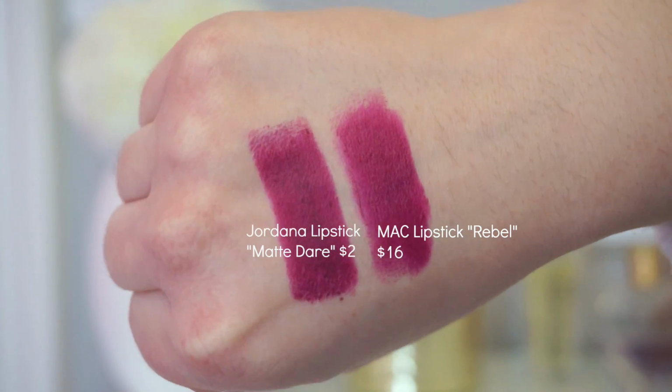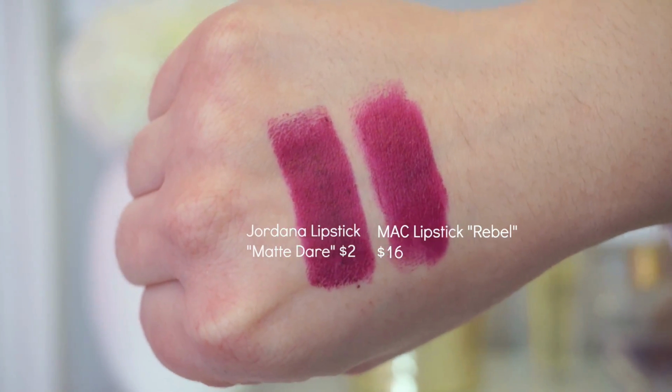The only difference in this one is that even though it says matte, it actually feels very creamy and looks a little creamy, but because it is matte, it does have a little bit of a drying, tugging effect to it, so that's the only difference. The Rebel one is a little bit more creamy. The Jordana one is slightly, by a hair, darker, but you would not even notice it if you put them on the lips.